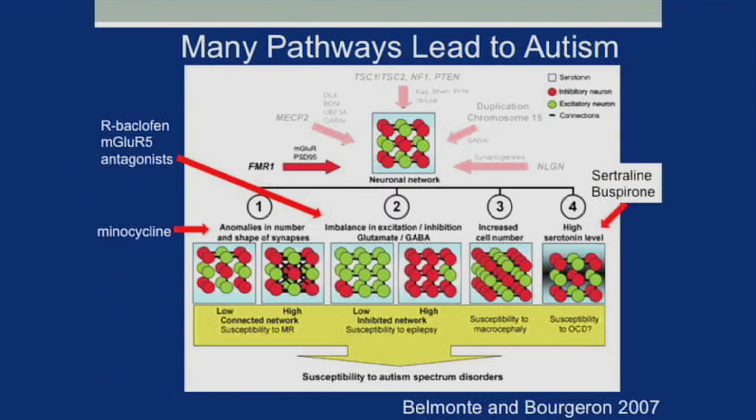So many pathways can lead to autism, and I'm really just focusing in on a small portion of that today. And here are some of the different agents we'll be talking about. So again, going back to that imbalance between excitation and inhibition involving glutamate and GABA, we'll be talking about arbaclofen that works on GABA, and then some of the mGluR5 antagonists. And by antagonists, I mean blockers.